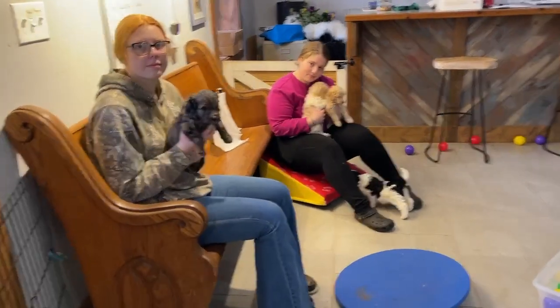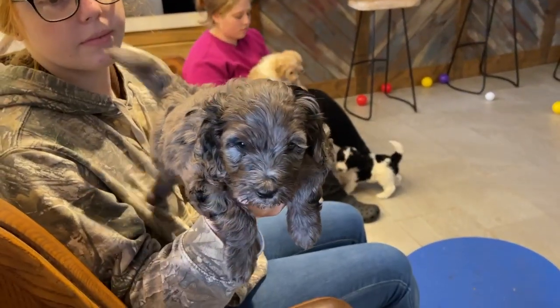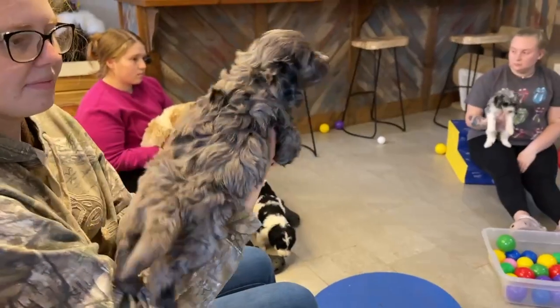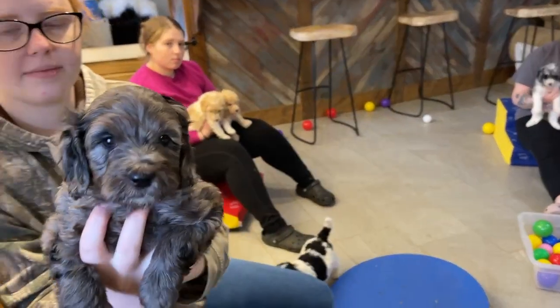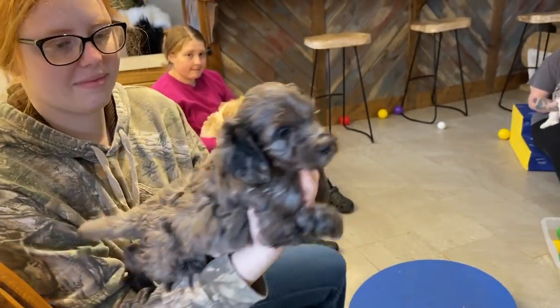Kaylee, that looks like a brown merle. And he's a boy. Isn't he cute? I think there's been some question whether he was brown or black, but he is definitely brown. Let's see his nose. You can always tell by his nose. Now he's got a black nose. I'm gonna take that back.